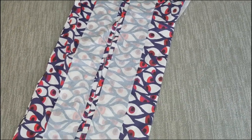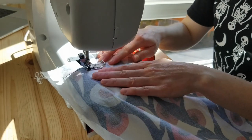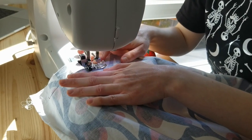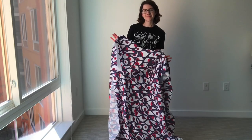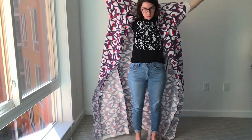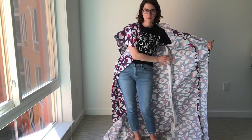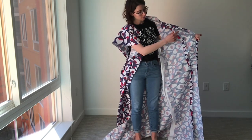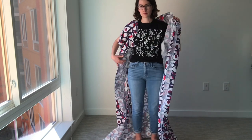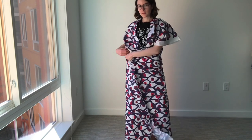Once everything was pinned on, I sewed it, and the okumi is now finished. Here is roughly what your kimono should look like if you are following along at this point. We've sewn the side seams, we've sewn the okumi. Now we are ready to press some seams and add some sleeves.